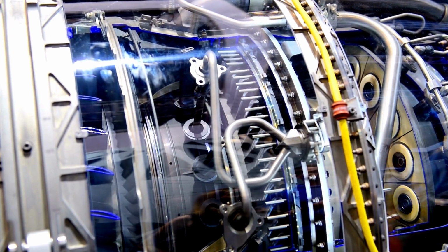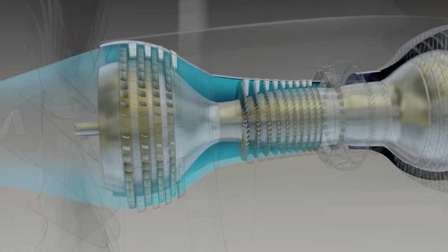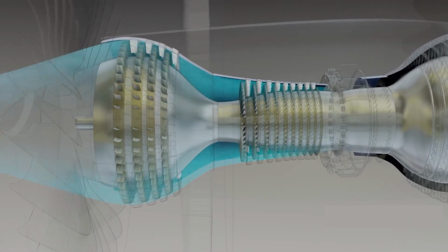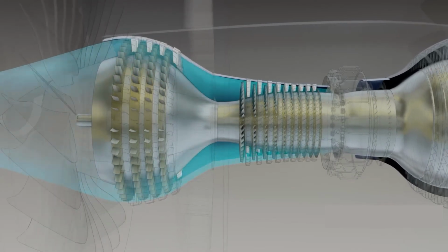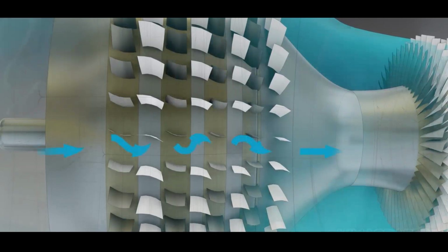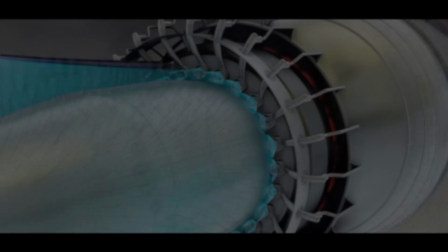Compressor. The compressor is the first component in the engine core. The compressor is made up of fans with many blades attached to a shaft. The compressor squeezes the air that enters it into progressively smaller areas, resulting in an increase in the air pressure. This results in an increase in the energy potential of the air. The squashed air is forced into the combustion chamber.